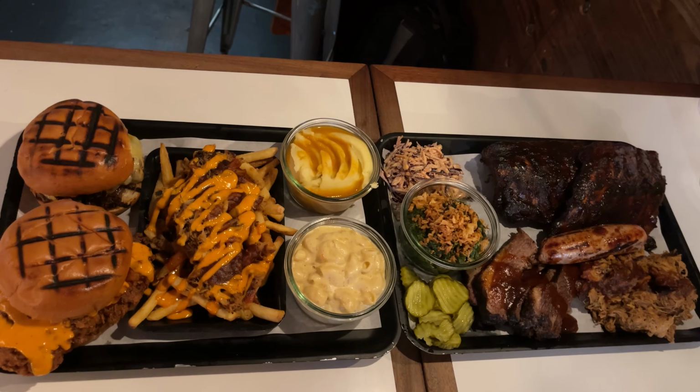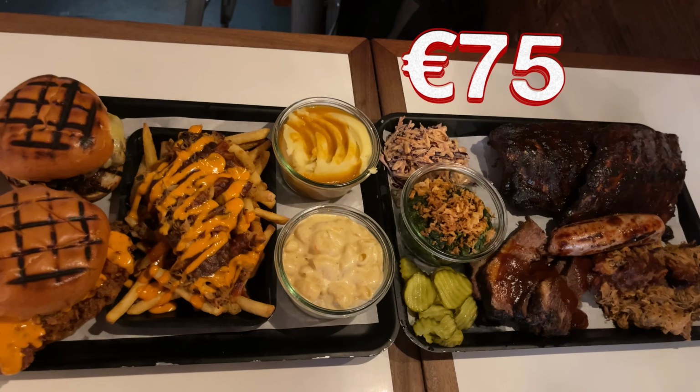But I've got 1 hour. If I fail this thing, it's gonna be around 75 euros. But if I do win, I will get the meal for free. I will get a sweet t-shirt, and then I'll be the first person with the name and photo up on the Wall of Fame. What do you think is gonna happen?